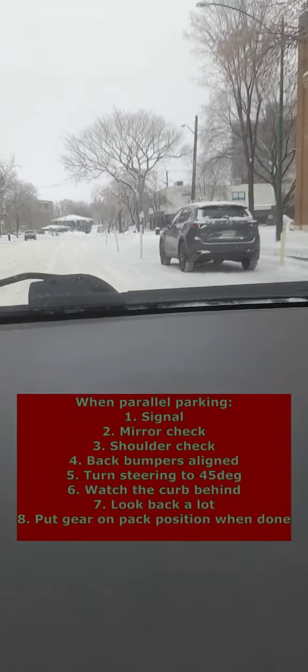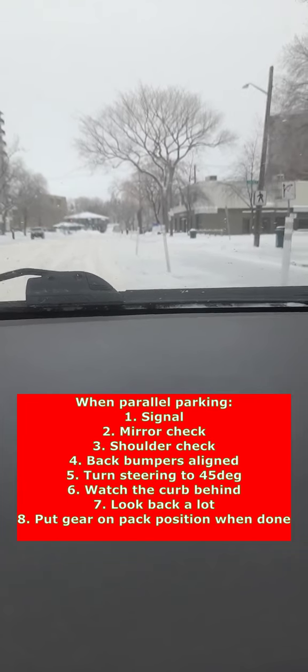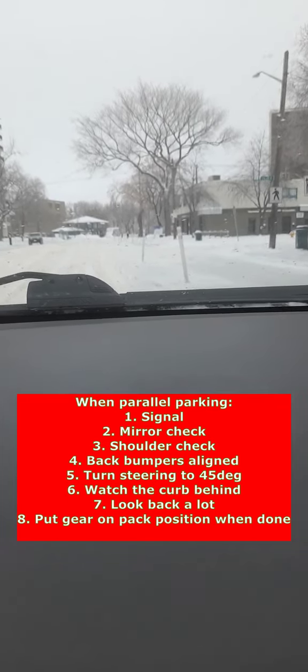Okay, so before we make the left turn, there is a free vehicle in our front. We are going to parallel park behind that vehicle. So if you want to parallel park, as you approach the vehicle, you signal, mirror check, and shoulder check. Okay, so I'm parallel parking behind this vehicle. Stay about 2 to 3 feet away from the vehicle. Align your back bumper just behind the vehicle.